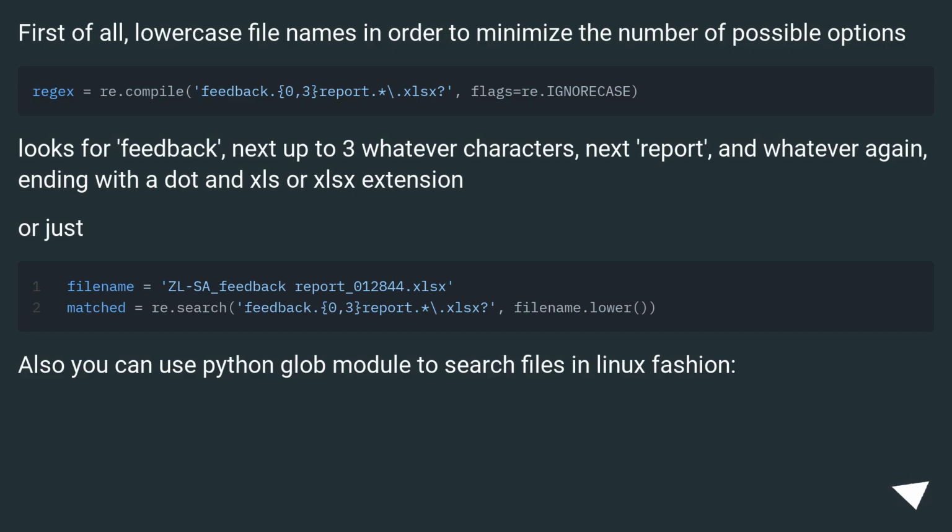First of all, lowercase file names in order to minimize the number of possible options. Look for feedback, next up to 3 whatever characters, next report, and whatever again, ending with a .XLS or XLSX extension. Or just. Also you can use the Python glob module to search files in Linux fashion.